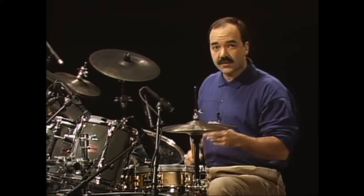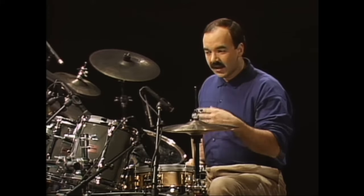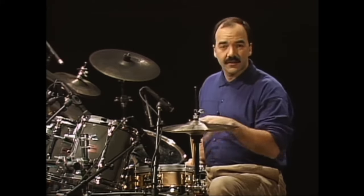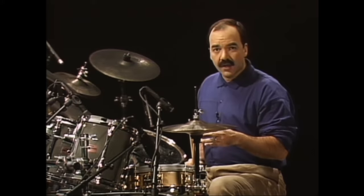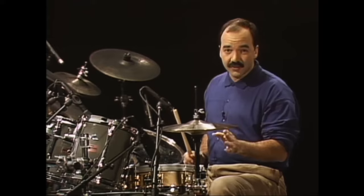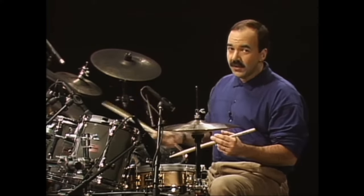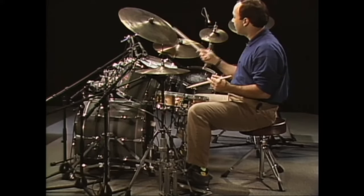Now I'd like to do some other kinds of rhythms on the bass drum, the hi-hat, and more on the snare drum, incorporating the rest of the drum kit here while keeping the ride cymbal pattern going and keeping the groove happening. And 1, 2, 1, 2, 3, 4.